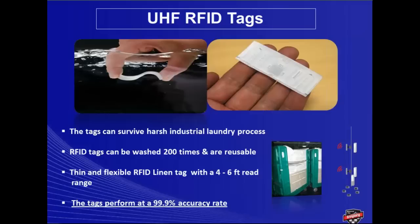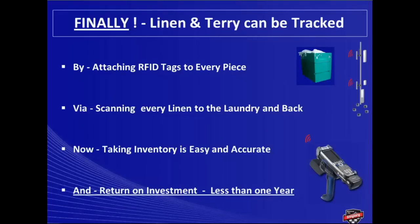The tags absolutely survive the harsh industrial laundry process, up to 60 bar of pressure from their tunnel washers, which is the maximum. They last up to 200 times and are reusable. And most important of all is the accuracy rate. When we talk about barcodes, we were glad when we got in the 80% accuracy rate. With these RFID tags, we don't say 100%, but we definitely are in the 99% category, and that's what has made our ability to get more involved in other tracking areas than we have been before.